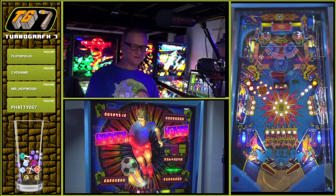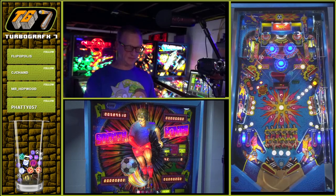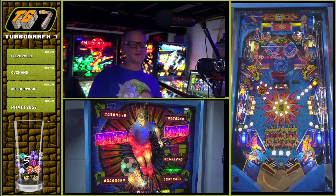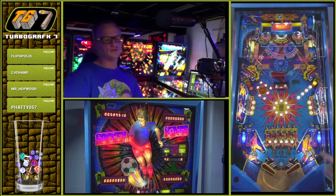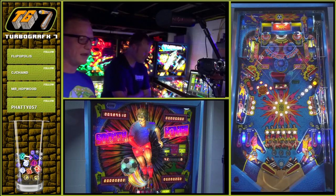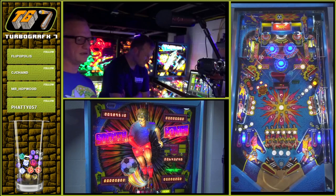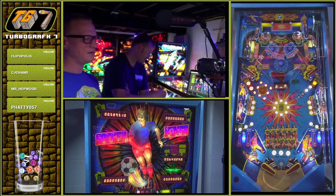The objective of this is obviously scoring goals. It's a soccer themed game. The main feature of the game is there are two banks of drop targets up at the top. This is a cool game in that it has a fairly large upper playfield, but it's acrylic or polycarbonate, I think.